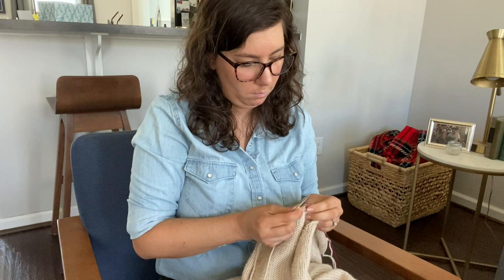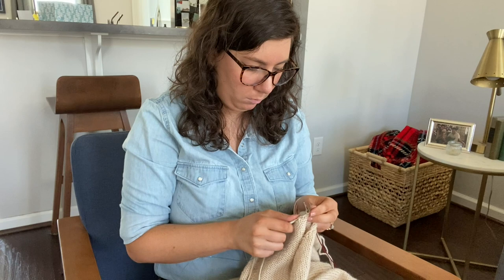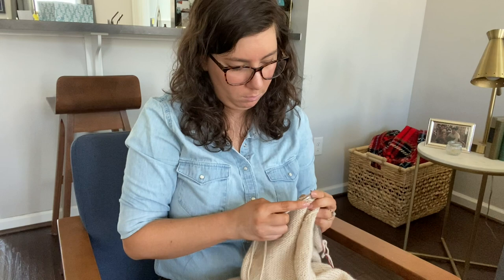So when I finished the front panels, I put the live stitches on scrap yarn, and once the back panel was done, I turned the garment inside out and worked a three needle bind off from the front left panel, then bound off normally along the back until I got to the beginning of the right panel, and continued the three needle bind off from there.